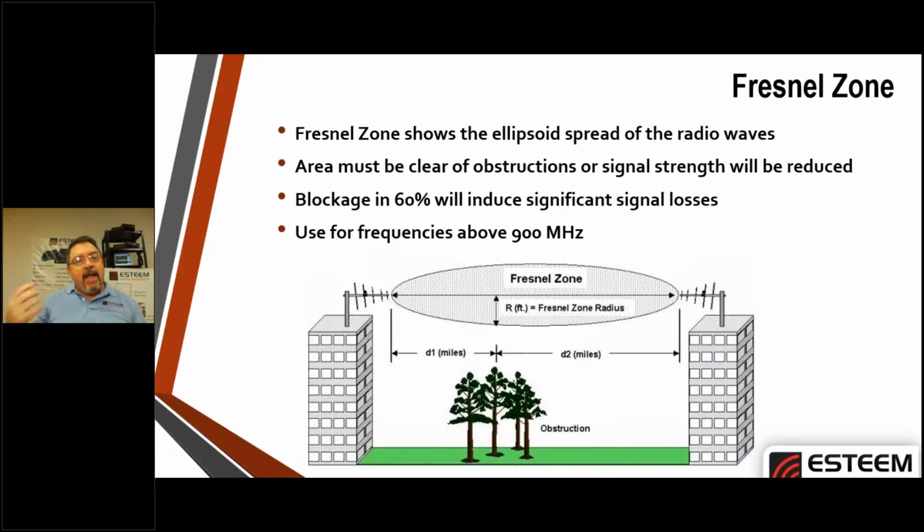If anything comes within the first 60% of the distance of that Fresnel zone, and that length is based upon the frequency, it has the potential to cause a destructive reflection. Not that it necessarily will, but on our design side, we need to make sure we can eliminate all of these possibilities from the beginning.